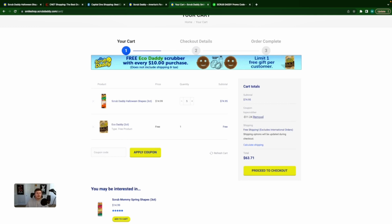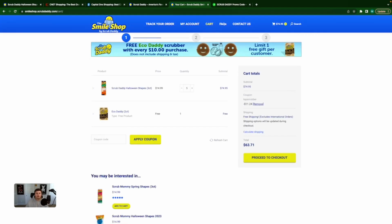So the reason I add these items to my cart and then apply the coupon before I look on Amazon is because when I'm sourcing for Amazon, I want to have an accurate buy cost of how much I'm spending per item. So if I was just looking at the $14.99 buy cost and I found these on Amazon, I wouldn't know how much I'm accurately making without applying the coupon, tax, shipping. When I'm calculating my cost of goods sold, I want everything accounted for.